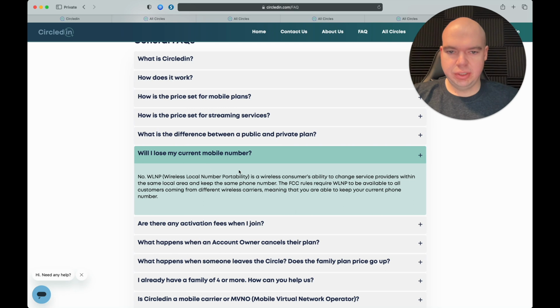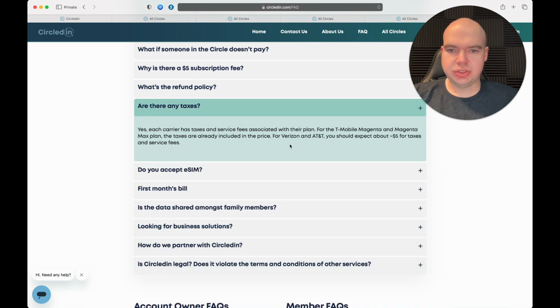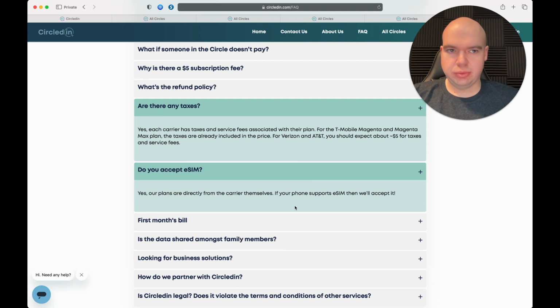And of course, you can bring your own phone number with you, or you can get a new one if you so choose. And as I mentioned at the beginning, CircledIn does not run credit checks. There are taxes with some of these plans here. Each carrier has taxes and service fees associated with their plan. For T-Mobile Magenta and Magenta Max, the taxes are already included in the price. For Verizon and AT&T, you can expect to pay about $5 for taxes and service fees because it is a postpaid plan. Do they accept eSIM? Yes, they do. So you can either do the eSIM for faster activation, or they can send you a physical SIM card in the mail.